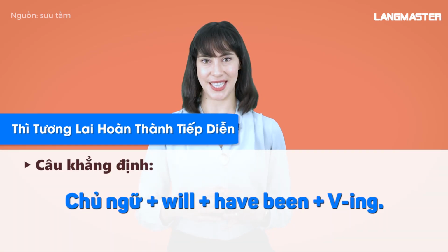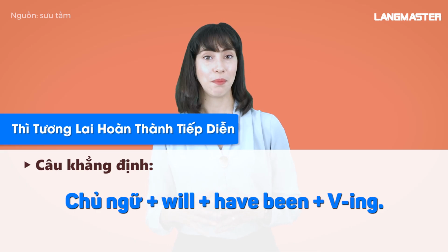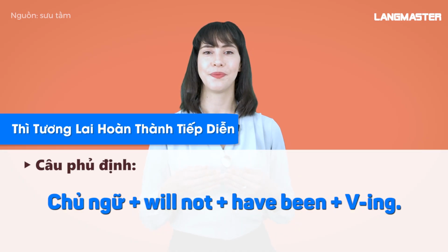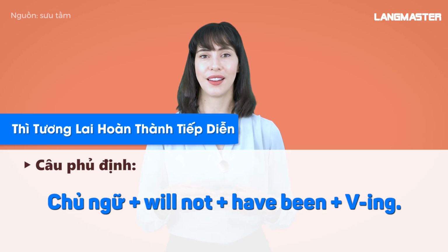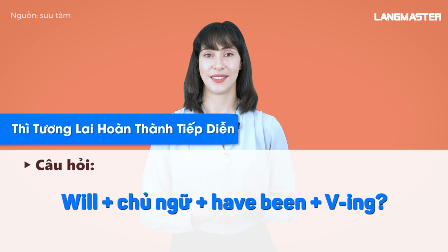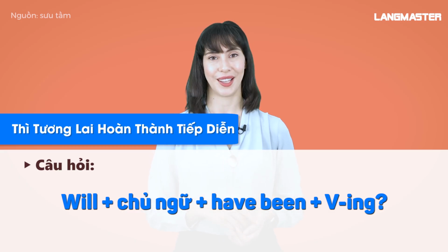For a positive statement, subject plus will plus have been plus verb ing. For a negative statement, subject plus will not plus have been plus verb ing. And for a question, will plus subject plus have been plus verb ing.